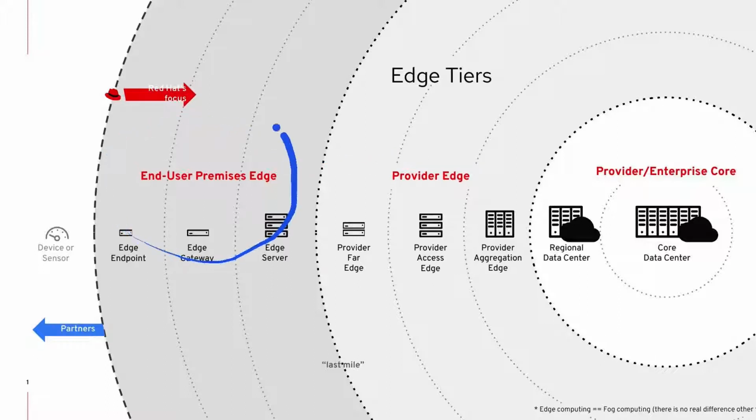End user premise edge includes edge tiers on the end user side of the last mile access. This can include the enterprise edge, for example, a retail store, a factory, etc. As the image shows, Red Hat's area of focus goes from the end user edge back to the core. When needing to manage large number of devices, sensors as part of the architecture, we have our ecosystem partners that we can bring in to create a comprehensive solution.